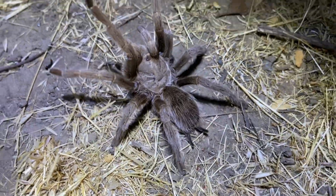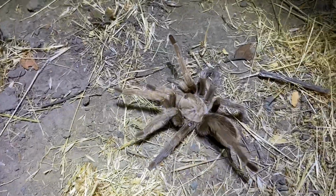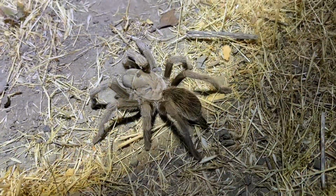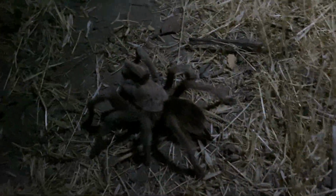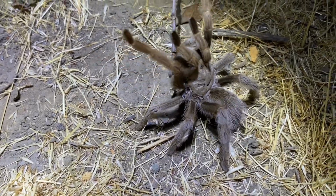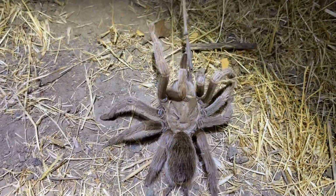Oh shoot. Is that defensive posture? Oh shoot. Yeah, it's rare that I encounter tarantulas that are ready to strike like that. I wonder if it's just bluff. Here, I have a stick right here. See if it actually strikes. No, perhaps not. I don't know.